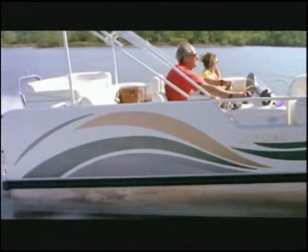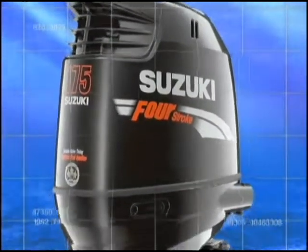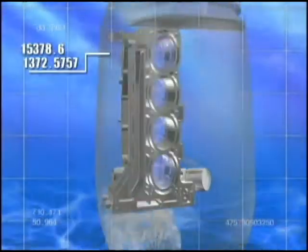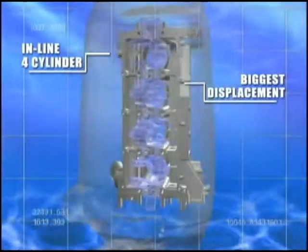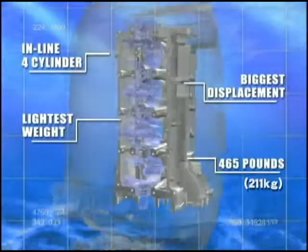The second reason this motor is so unique is that it brings the highly advanced technology you normally find only on the big blocks. Some of this sophisticated technology has a proven, reliable track record. However, this is the very first time it's been applied to a 150-175 motor. When we decided to produce this motor, we started with a clean sheet of paper. The block is an all-new inline four-cylinder design. It not only offers the biggest displacement in its class, it's also the lightest motor among the competition. It weighs in at just 465 pounds.